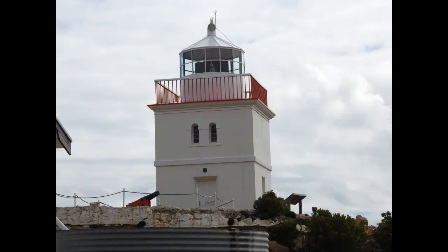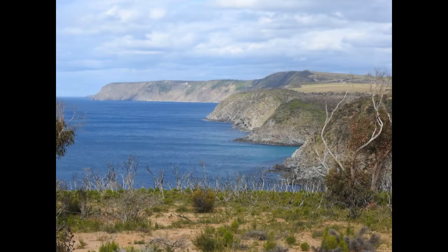We started today at Cape Border Lighthouse, which was established in around 1858. As I said before, we didn't get much video on this trip, so I'll just put up a photo here of the lighthouse and also a photo of the cliffs that I took from Scott's Cove Lookout.